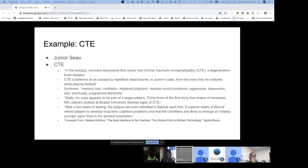Sadly, his case appears to be part of a larger pattern. A lot of information has come out on this ever since this book was written, for anyone paying attention to the whole problem, I guess. But 33 of 34 brains of deceased NFL players studied at Boston University showed signs of CTE. After a few years of testing, the league has even admitted in federal court it expects nearly a third of retired players to develop long-term cognitive problems, and that the conditions are likely to emerge at notably younger ages.